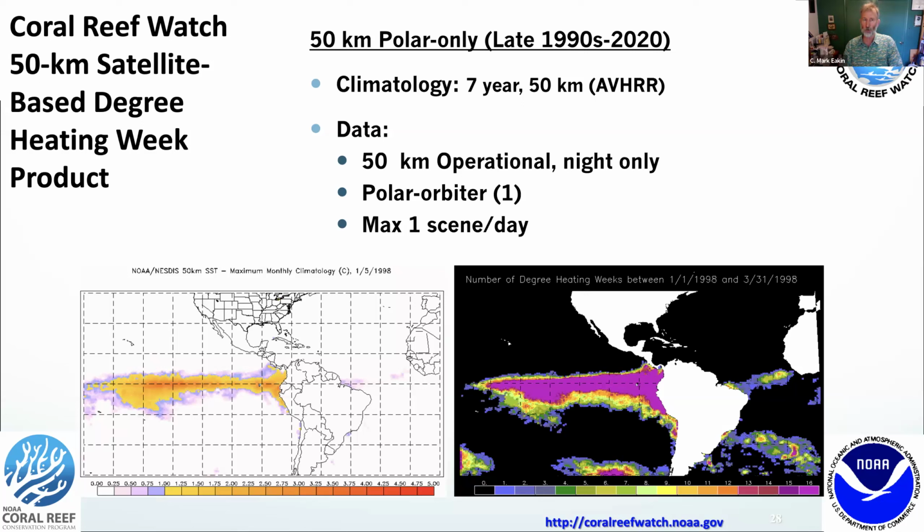These were stable orbits. I believe they were passing at about 4 o'clock in the afternoon and 4 o'clock in the morning. And you would have these data coming in. And that's what was used for probably close to 20 years while the products were in their earlier phases.